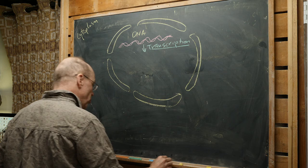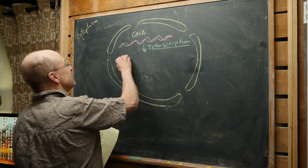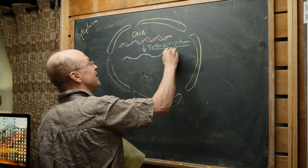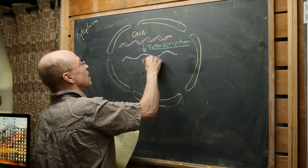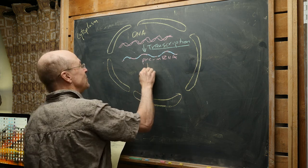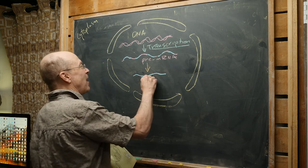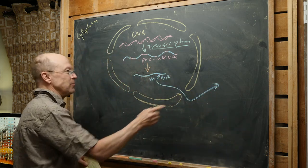And then we're going to produce from that this bit of stuff that's going to look like this. And I'm going to throw some colors in here. We'll see this later. We're going to call this pre-messenger RNA. And then we're going to do some processing. So I guess I'll make this like this, and this will be our actual mRNA. And it's this bit that goes out into the cytoplasm through the pores.